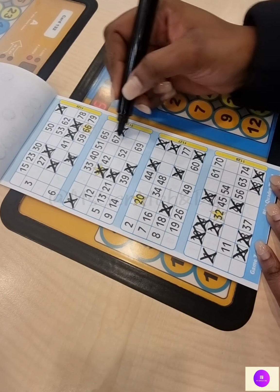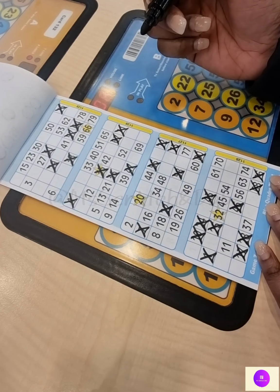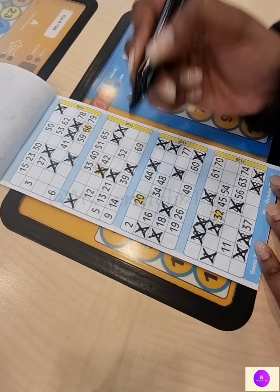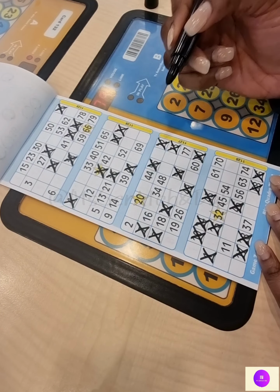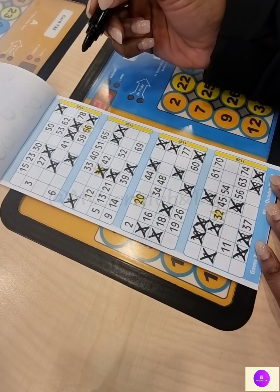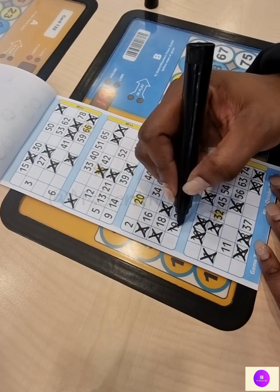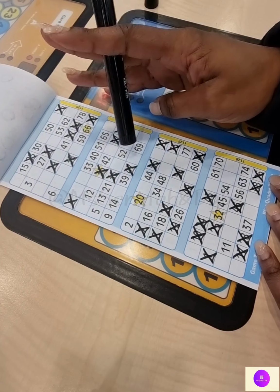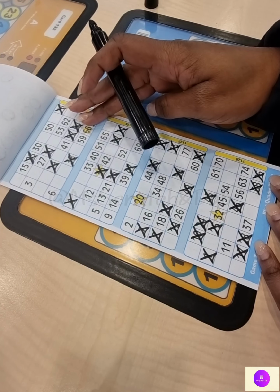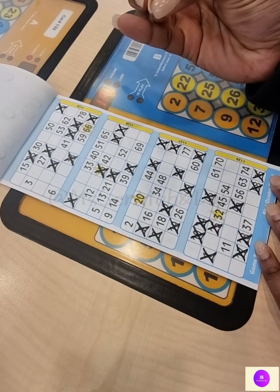6 and 7, 67. On its own, number 7. On its own, number 8. 4 and 9, 49. 7 and 9, 79. 2 and 3, 23. 1 and 9, 19. Yes, we have a couple of maxes to check in the lounge. Ending 12 and 76. Any other claims, please?